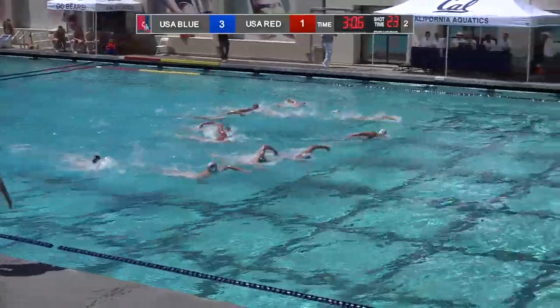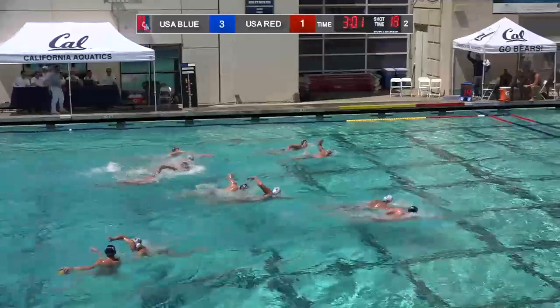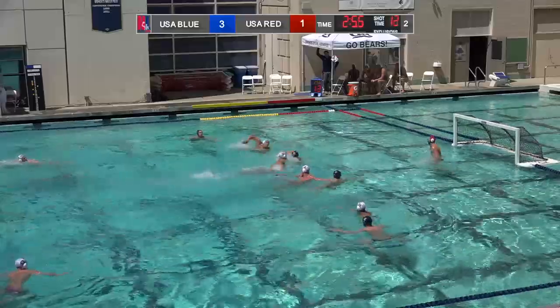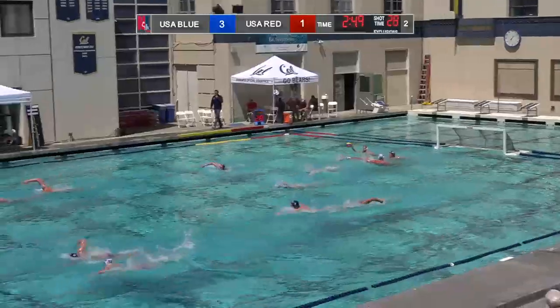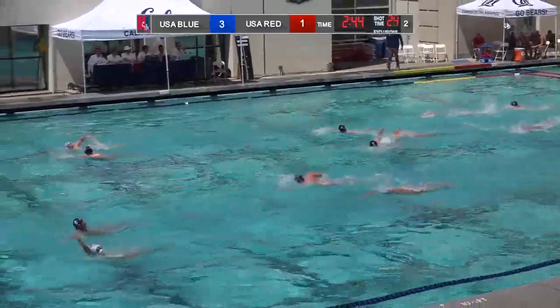It's a nice defense by USA Red there. I think they've withstood the pressure, only giving up 1 goal in the first 5 minutes of this quarter. So I think that's a good success for Alex's group. On the other side, a turnover. Hannes Dobé trying to spin inside and ended up giving up the ball as 3 white caps converged.